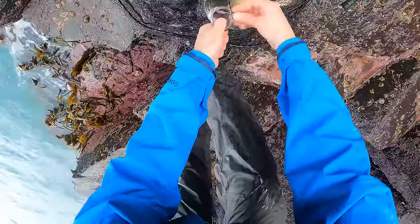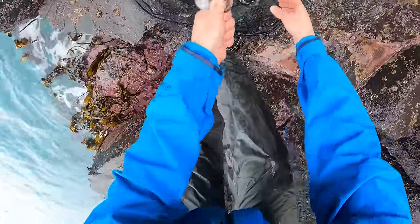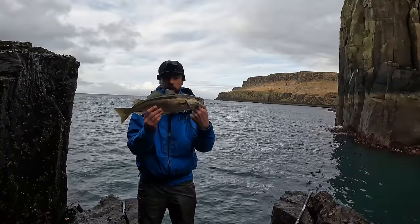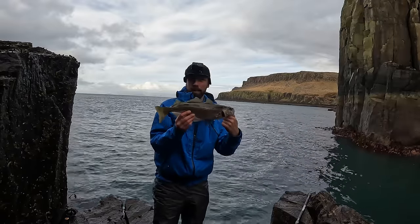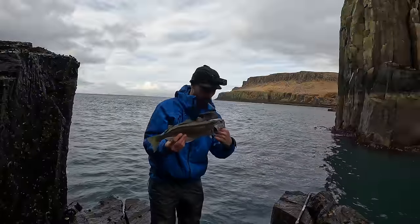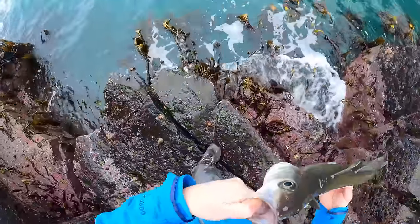Really glad I brought this little thing. It looks like he's been caught before. These little ones are good fun. I mean, that's about 2 pounds there. Pound and a half, 2 pounds. I've actually got some scales. I might start measuring them so I'm not just throwing out random weights.